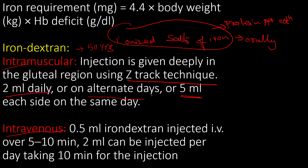The pain will be for a longer period of time. So if we see the intravenous route, we will take 2 ml of 100 mg of iron, which is injected IV over 10 minutes. We have to inject the drug very slowly. As this is iron, we have to give this injection over 10 minutes.